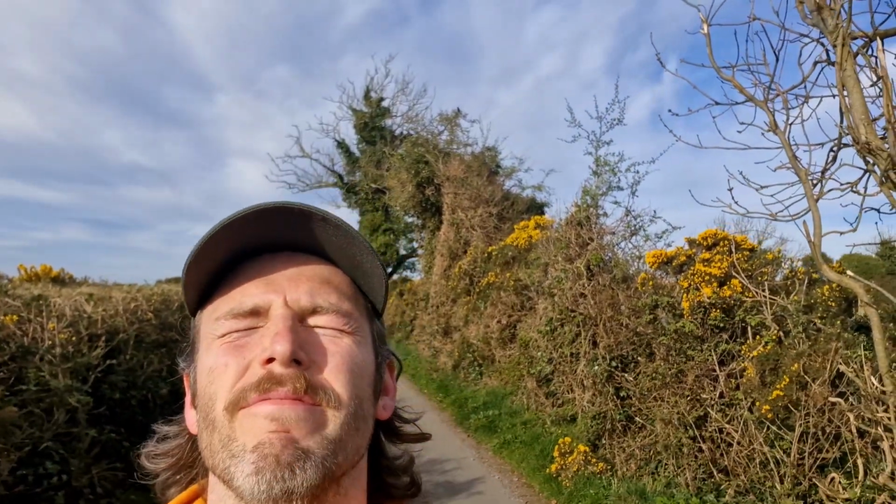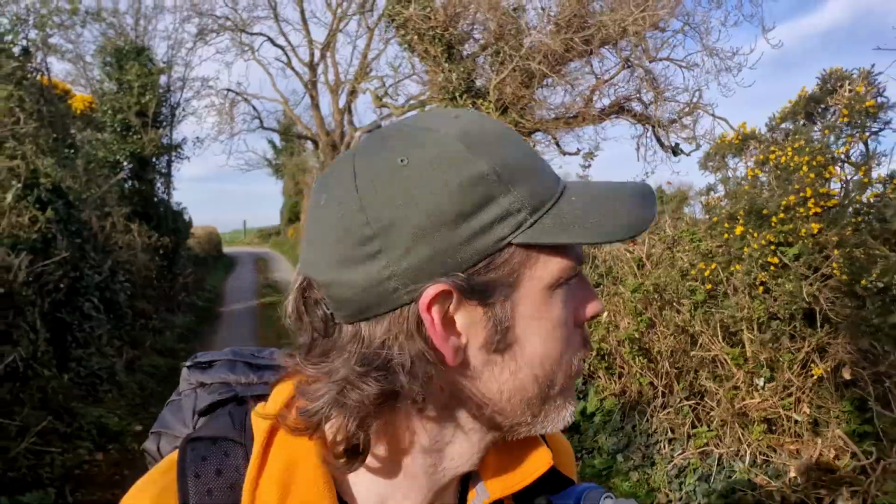Oh my God. I don't think there's any better smell than the smell of a fresh gorse bush. Oh God, it smells amazing. It's just like sweet coconut. Oh, it's so good. I want to eat it. I want to drink it. That's the strongest that I've smelled that in so long. That smells so good.